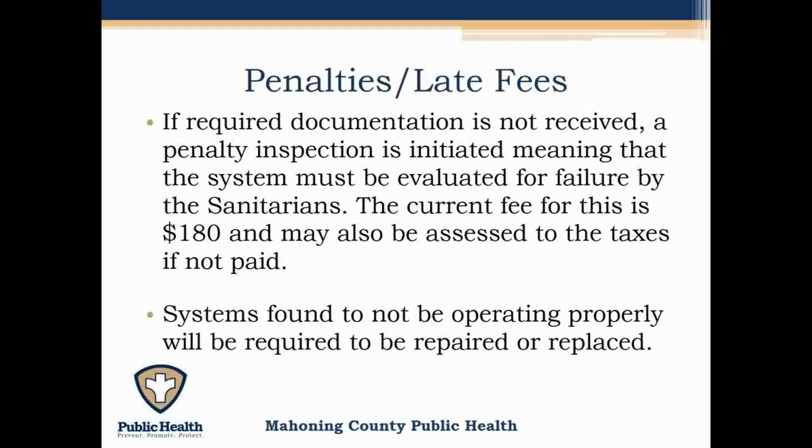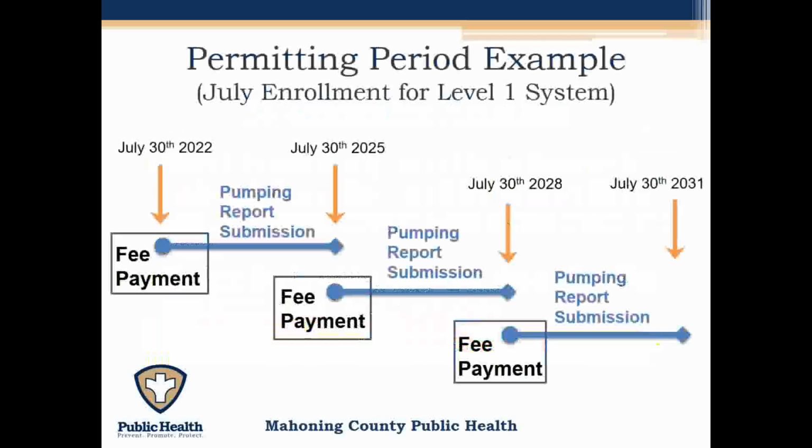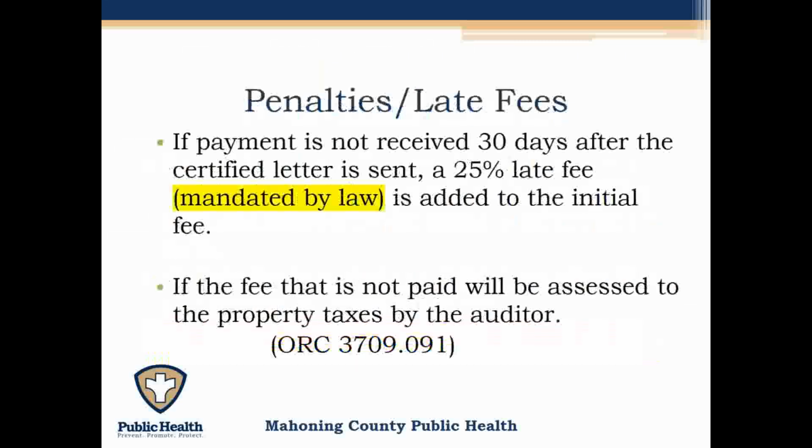All right, so if the required documentation is not received, a penalty inspection is initiated. So let's go back to this here. Let's say that at this time, July 30th, 2025, you still don't have your tank pumped or evaluated. We don't have that information from you. That initiates what we call a penalty inspection.